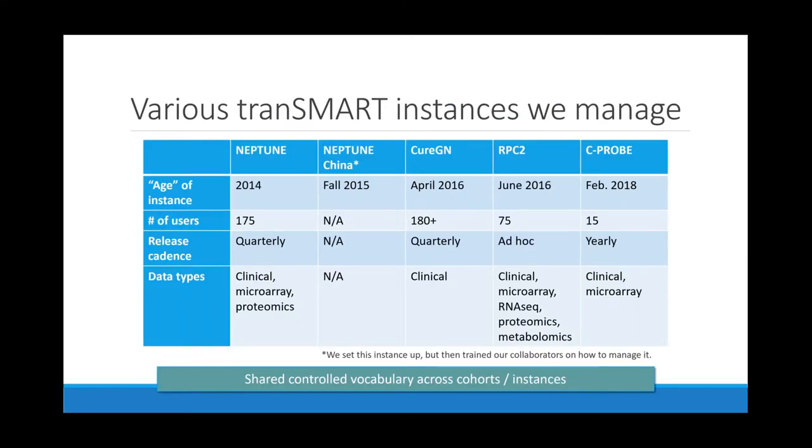So one of the things we do in our lab to help with this is set up some Transmart instances. Sometimes we use the Transmart instances within our lab, and a lot of times we use them as ways to help others get access to the data that we're working with.